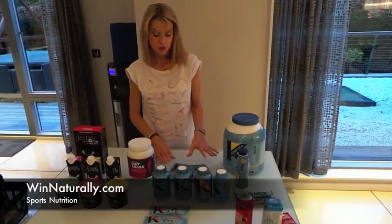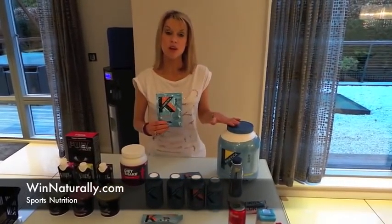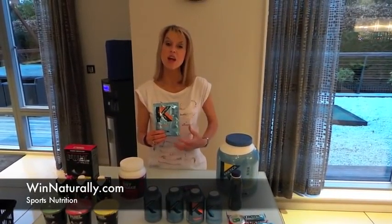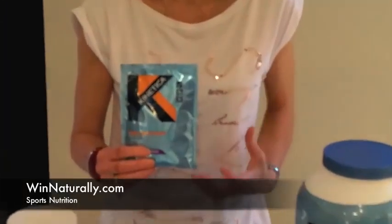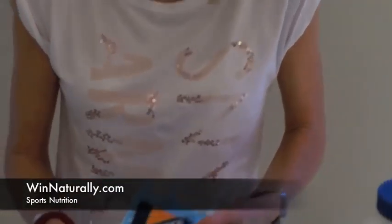The Kinetica range also includes the 100% recovery. So this comes in a sachet or in a tub. So this is brilliant post-training, post-exercise. Pop it in your water bottle, give it a shake, and that's replenishing all your lost electrolytes and helping your body recover and your muscles recover much more effectively.